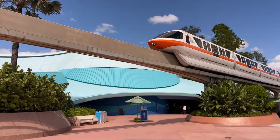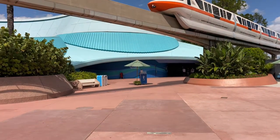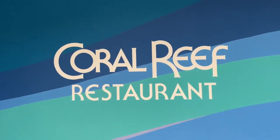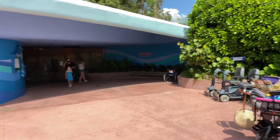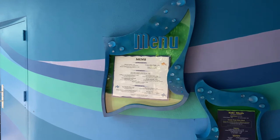Directly beneath the monorail is the Coral Reef Restaurant. Near the entrance of the restaurant is stroller parking. Let's take a look at the menu.